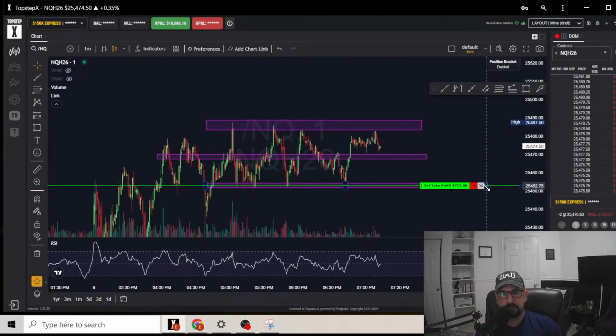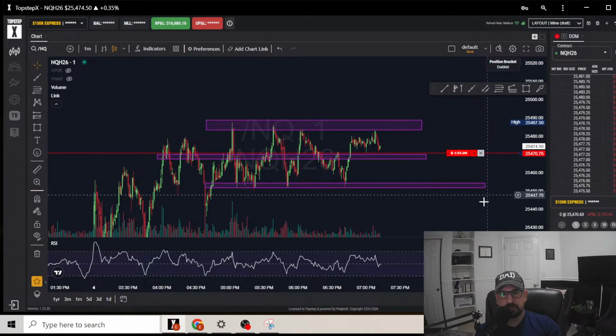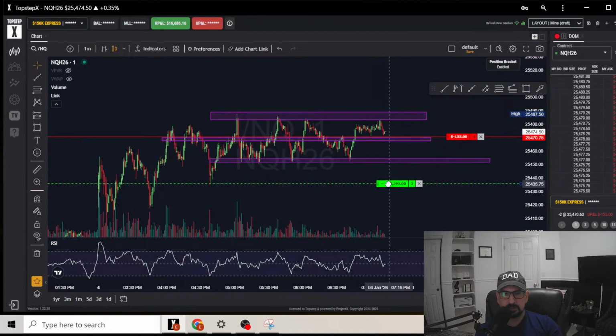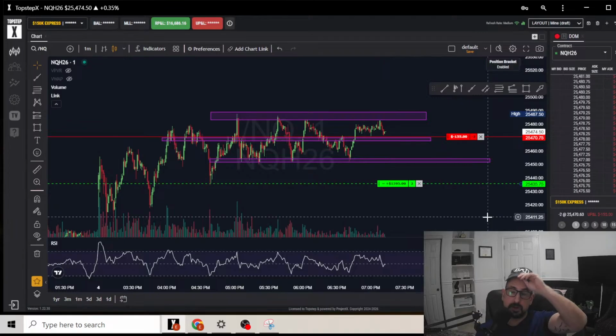Again, the price target can be this low, because we could just bounce back and forth in this area before we take a direction, or it could be this low right here. So we'll see what happens.